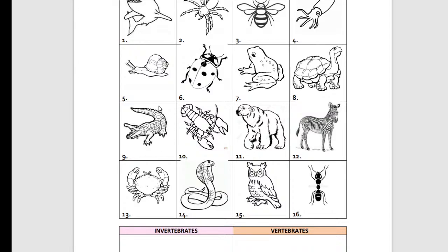A vertebrate, okay. And which kind of vertebrate? This is not a bird. It's a vertebrate, but this is not a bird. Which group does this crocodile belong to? To reptiles. Very good. To reptiles. Very good. Now, take a look.